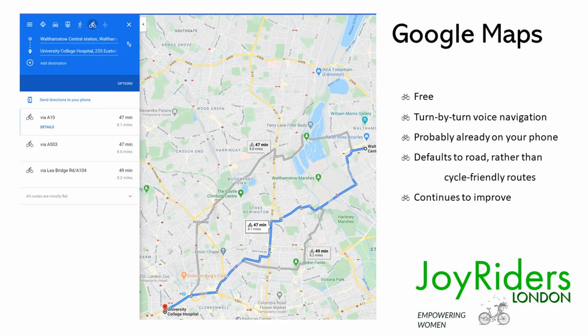Next, Google Maps. Most of you will already have this stalwart on your phones already. There is no doubt that its capability in terms of cycle navigation has improved, and it is much easier than it used to be to amend a route to suit you. But the app defaults to on-road, often busy routes, even when a quieter route of the same distance is available, also not in my top 3.